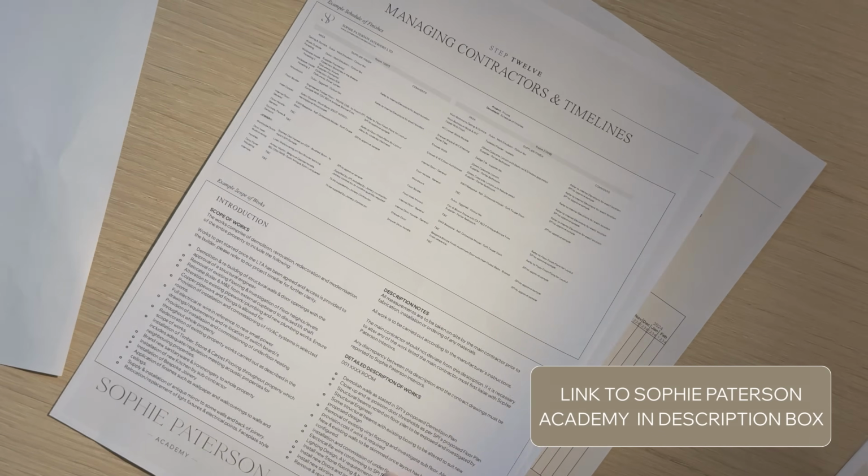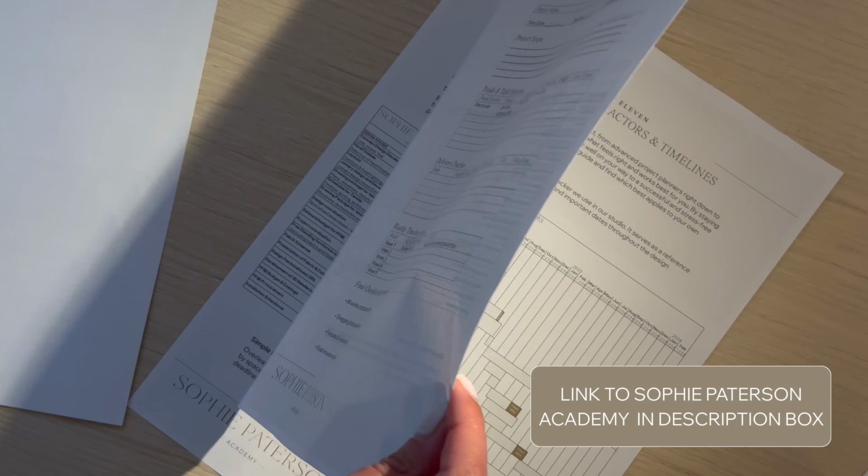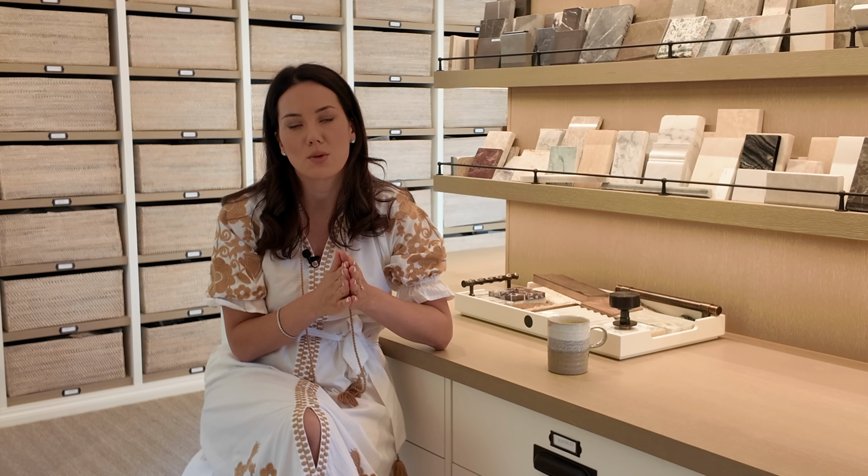In our course, I actually share all of our real life documentation that we use, all of the documents that I've explained, because I know how important it is to get this right. If you're wanting to do it yourself, my main piece of advice is just make sure that you cover all of the details and have someone else double check it, because it's really hard to see your own mistakes.